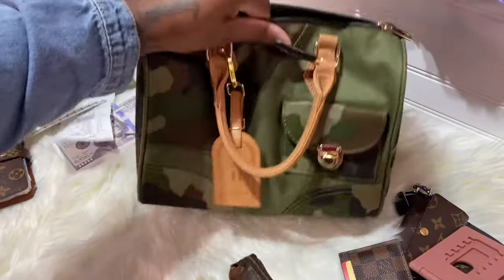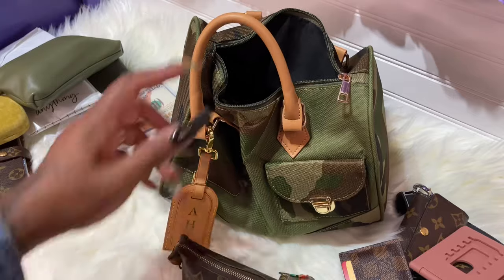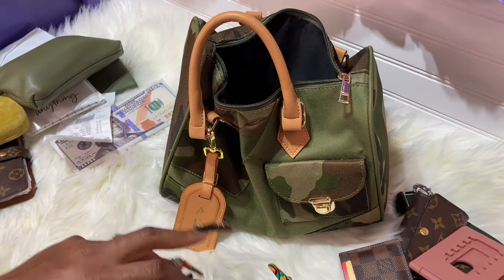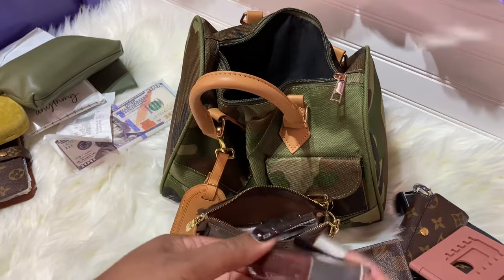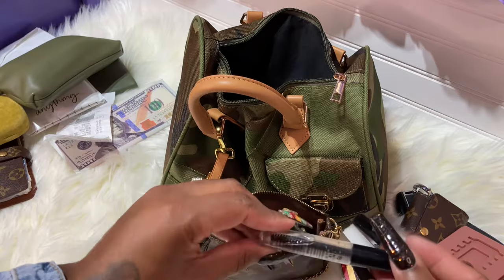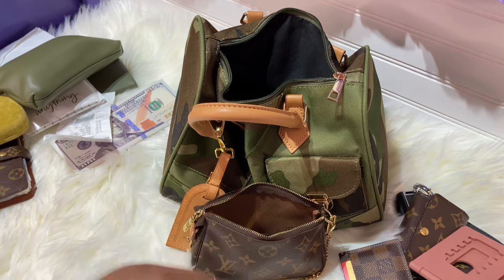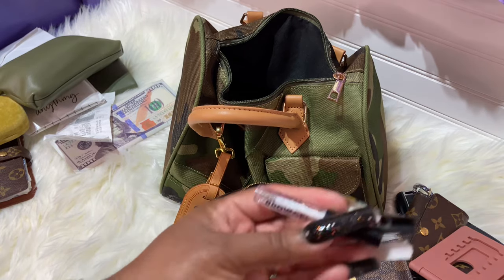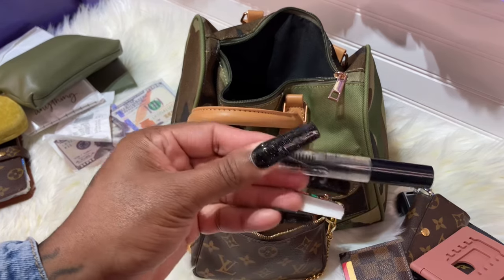Let me show you what I have in here really quickly. Okay, so look how the bag just slouches. Let me just open this up. Okay, I have my Fenty lip gloss, my brow gel for my eyebrows, and then, no, that ain't my brow gel. Y'all know, okay, y'all know. If you've been watching me, this is my brow gel, and this is my gel for my flyaways, okay?